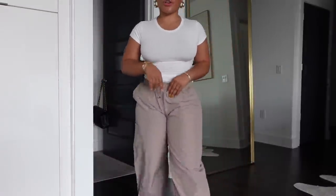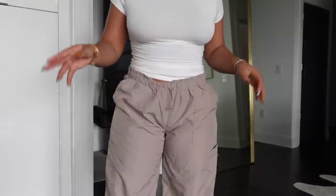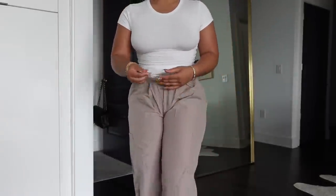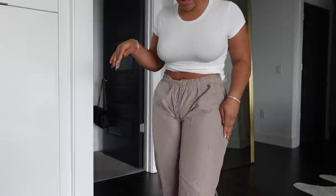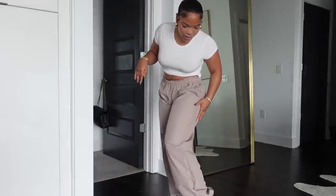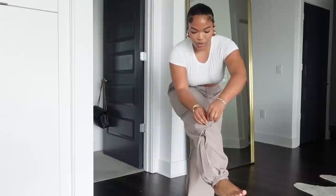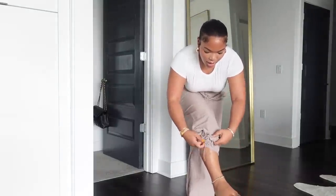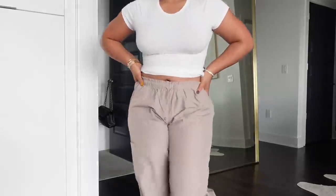Okay, so these next cargos, obviously I'm going cargo crazy because they're just so easy and effortless and comfortable at that. These are the Never Blend In cargos, and they do have a drawstring. Love the waistband, it fits me perfectly. And they do have pockets right here on the side, and you can adjust the bottom area as well if you wanted to wear these as capris in the summertime. Add a nice little touch to it. So I really like these. I think I'm going to keep these on for the day.